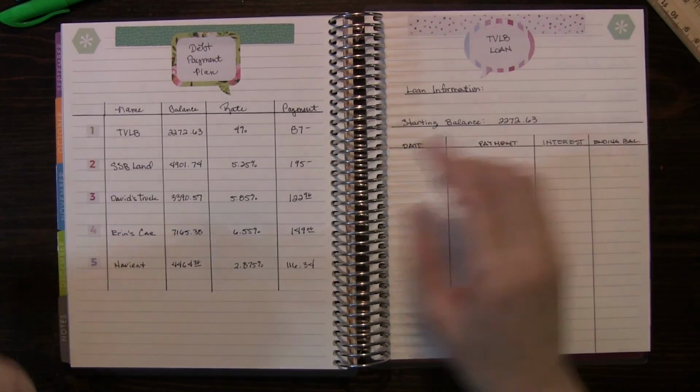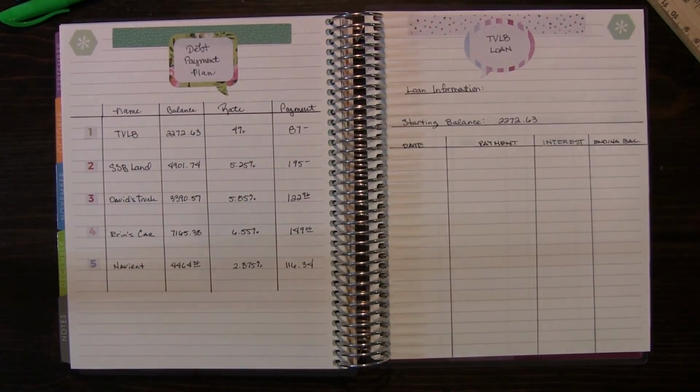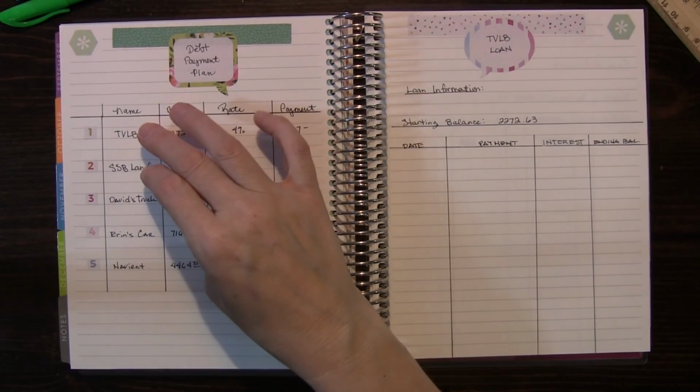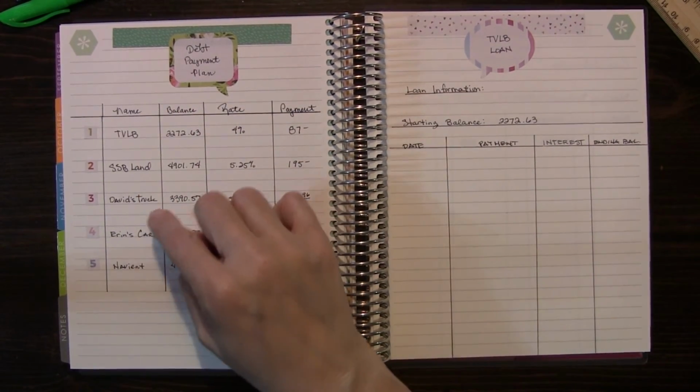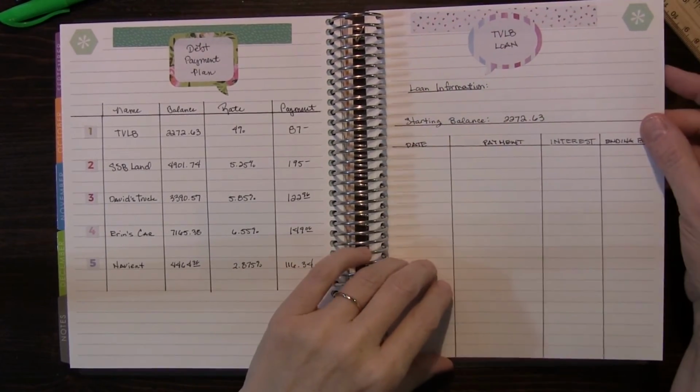Debt payment plan. This is the order. These are the 5 things that I owe. This is the order that I want to pay them off. I want to pay our property off first, and then my husband's truck, my daughter's car, and then I've got this other little stupid loan hanging out.